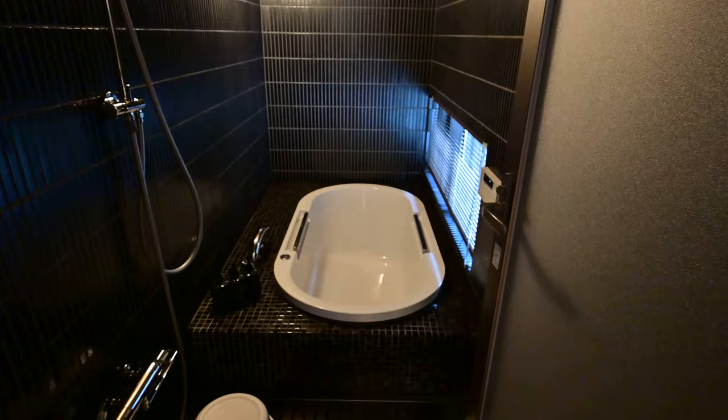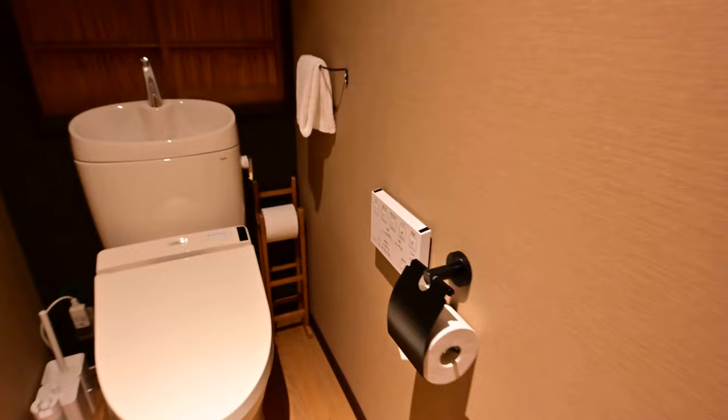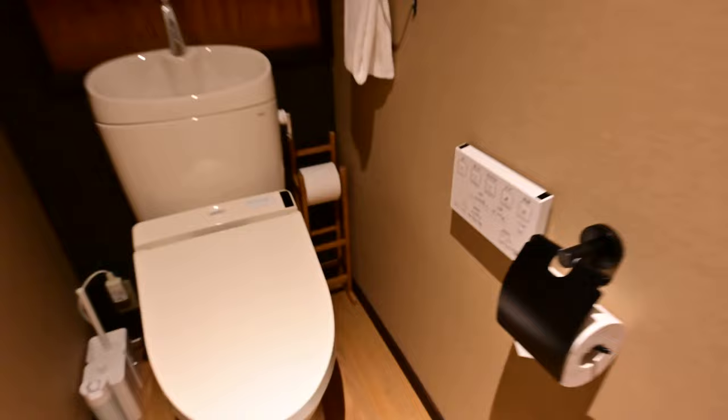So you come around. So straight ahead is where we came from. To the left is the tatami living room. Over here is the toilet, again with modern conveniences like the Toto washlet. And then for those who care, there is even a washer and a dryer combo machine, courtesy of Sharp.